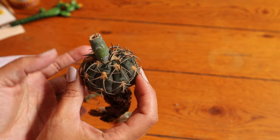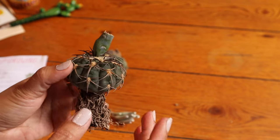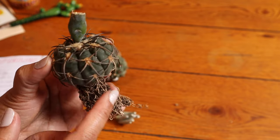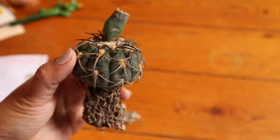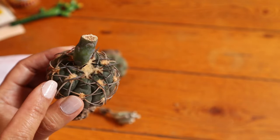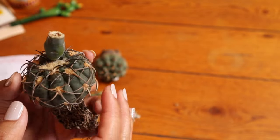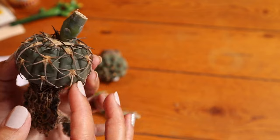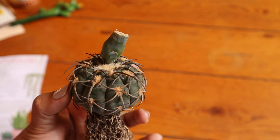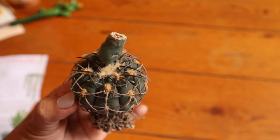And this one is Catherine's favorite gymno, a spaghettini. When I saw this in her collection, I was wanting to find one because look at the spines. I just love how they hug the cactus itself. And it came with a bonus. There's a seed pod. I just hope that it will continue to develop. But yeah, I can see now why she loves this Gymnocalycium. Look, it is so pretty.